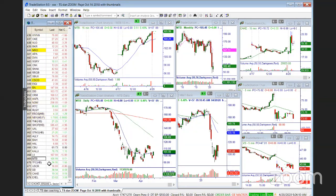Let's see, MTB, I think at earnings. It's like a trading range, but in a downtrend.